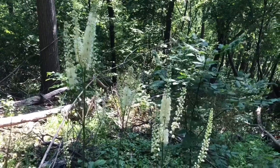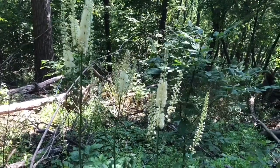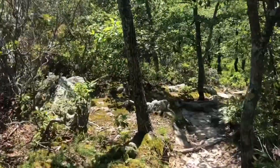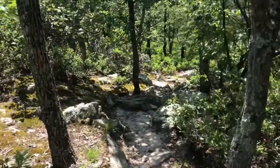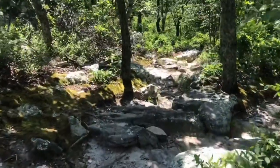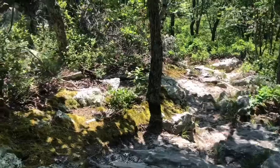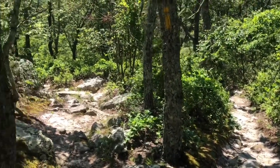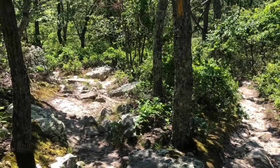Love these flowers, they're so cool. I haven't videoed much of the trail because I'm having to use my hiking poles, because it's been uphill pretty much straight from the start. It's a little downhill section. And you've got a fork in the road. I guess we go left. I don't know, the blaze is in the middle.